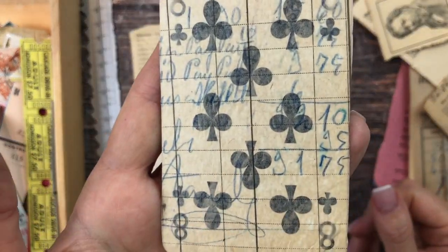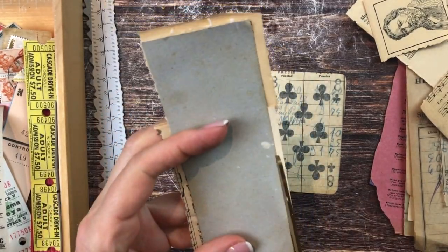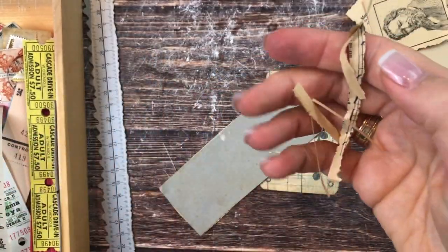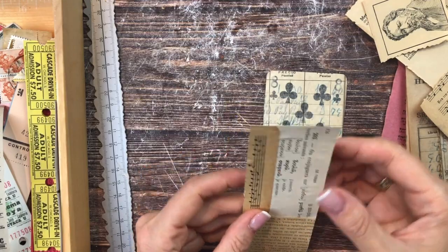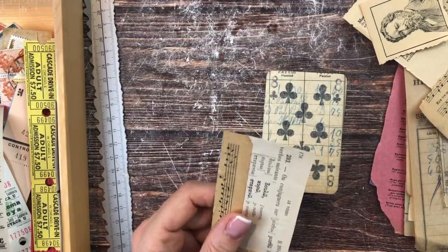I like that one. I could call that one done. No, I won't. So let me just cut around this. I'm kind of reluctant to throw any kind of little scrap away because I don't know if I'll still need it. All right, so what shape do we want to give this? I think this one I just want to round corners.